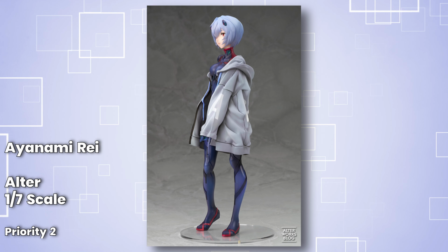I haven't watched Eva since the original series a long time ago, but I do have on my to-do list to watch the remaining Eva movies and whatnot. So give me time, I will watch it. But all of these Eva figures I pretty much got from my wife. That's a surprise. She doesn't watch my videos anyway, so it's fine. She'll never find out about this.